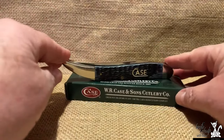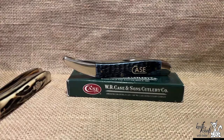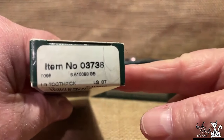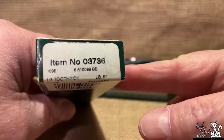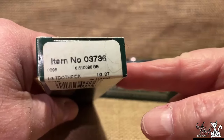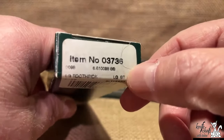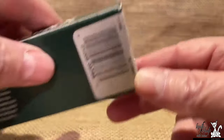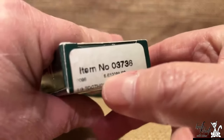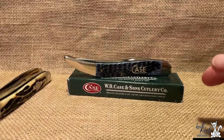Now, the main reason I was showing this now is, surprisingly, I came across another large toothpick, and as you can see here, 6.510098 LGBT. I think this is the bone toasted stag. So bone stag, we know it's bone stag from the 6.5 there. And here is the knife.